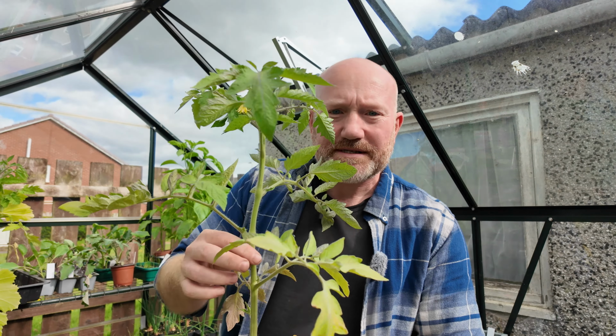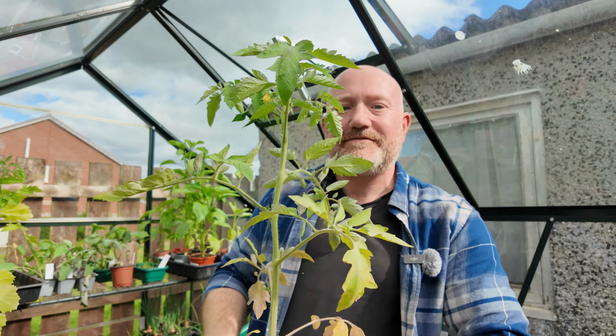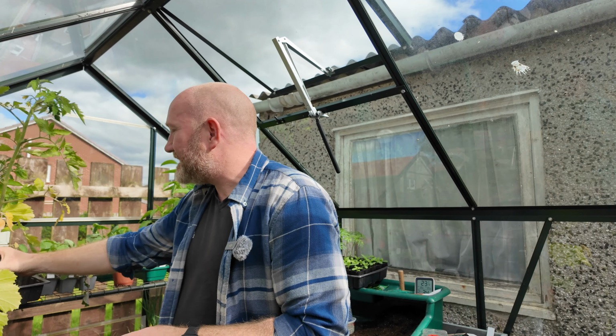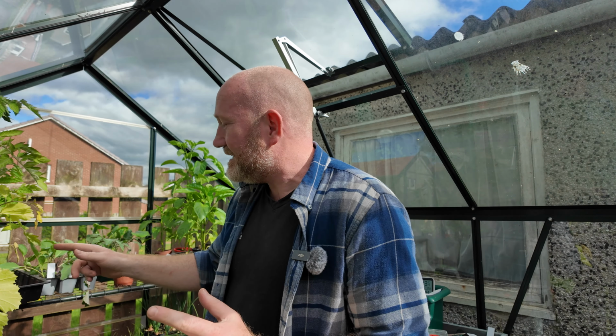This Rose Crush tomato plant that you can see there, it's massive and it's starting to flower. And there's another one back here. There's a Heinz one that I'll just show you in a minute. And they need to go out. They are desperate to go out. I dread to think what the roots look like in those pots. It's probably starting to get root bound, but the temperature is against me a little bit.